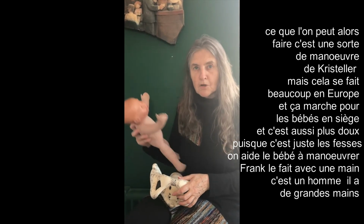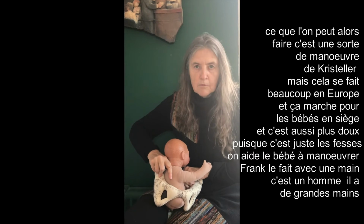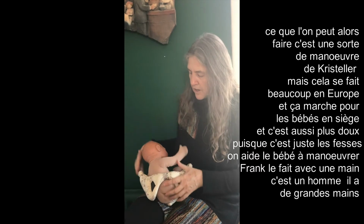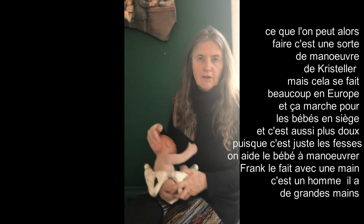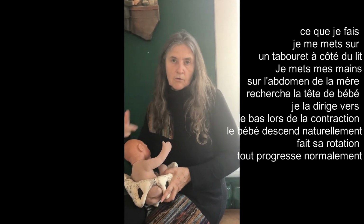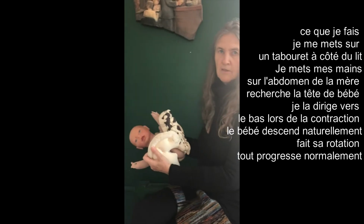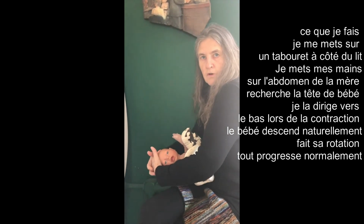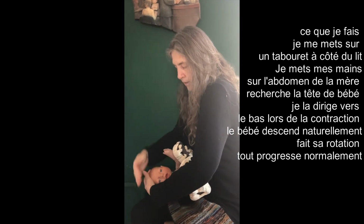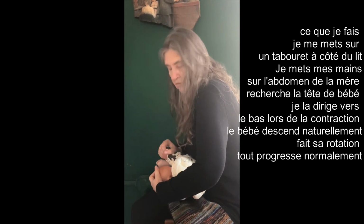But with the breech, it's much more gentle, because you've got a little tiny bottom down there, and all you're trying to do is help the baby continue the maneuvers that it wants to take. So I saw Frank doing this, and he always does it with one hand. Frank's this big, muscly guy, and he can do that. I cannot do that. And I said to Anka, who's also a woman, why don't we just do it this way? What I suggested is the mother's over like this, and I get on a stool beside the bed, I get up like this, and here's the mom's abdomen, and we just do this, and the baby descends, and it's incredible.